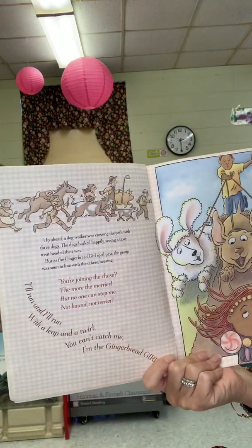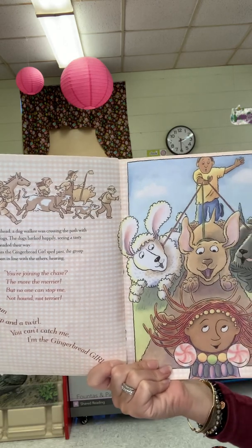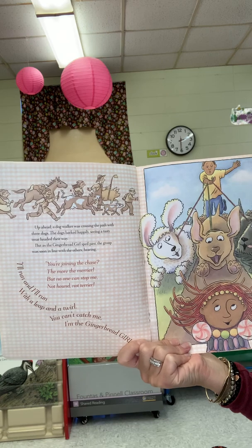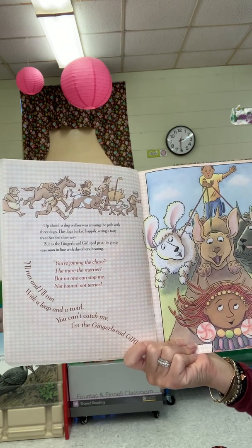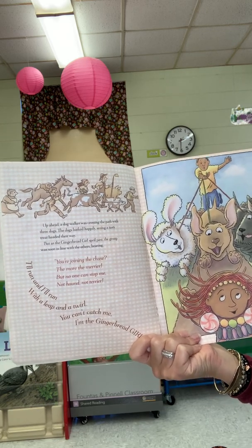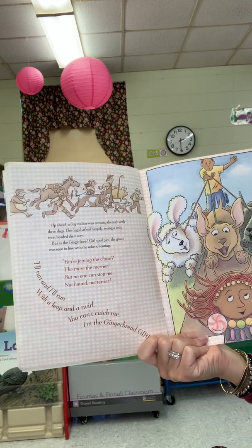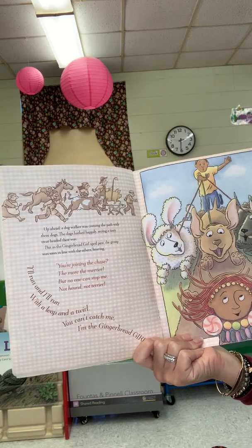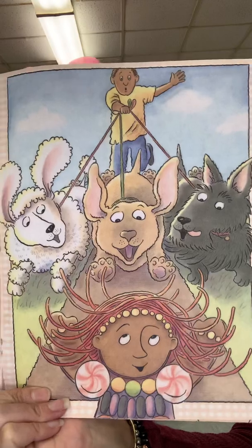Up ahead, a dog walker was crossing the path with 3 dogs. The dogs barked happily, seeing a tasty treat headed their way. But as the gingerbread girl sped fast, the group was soon in line with the others, hearing, "You're joining the chase? The more the merrier. But no one can stop me. Not hound, not terrier. I'll run and I'll run with a leap and a twirl. You can't catch me. I'm the gingerbread girl."